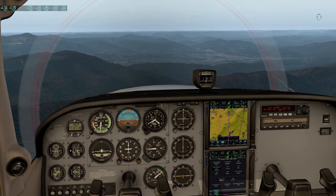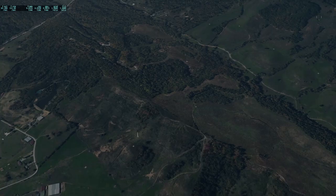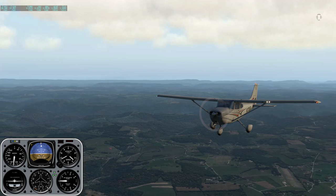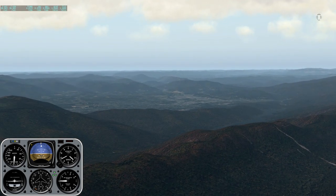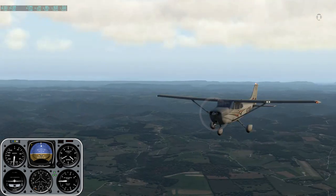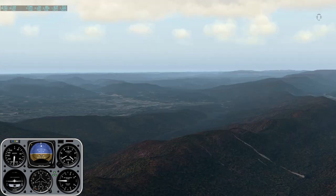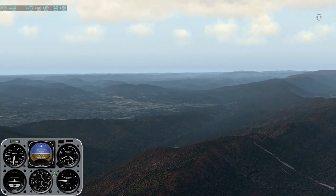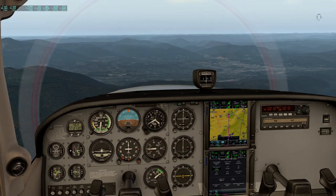And you can see the crater pretty well here. Let me see if I can give you an even better view. Let's look. There is where we're headed, and there's the crater down there. You're looking at real world weather, and back in the cockpit.